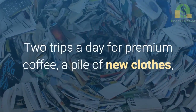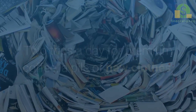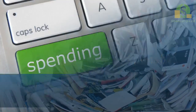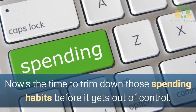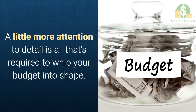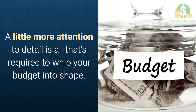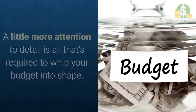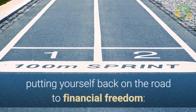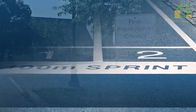Two trips a day for premium coffee, a pile of new clothes, and before you know it you've racked up quite an expensive tab for yourself. Now's the time to trim down those spending habits before it gets out of control. A little more attention to detail is all that's required to whip your budget into shape. Track your spending habits with these handy tips for putting yourself back on the road to financial freedom.